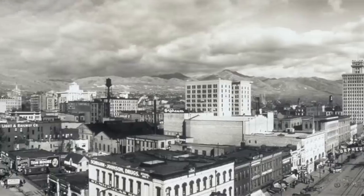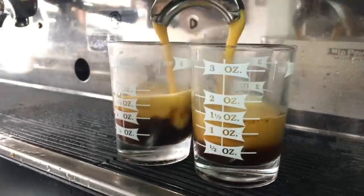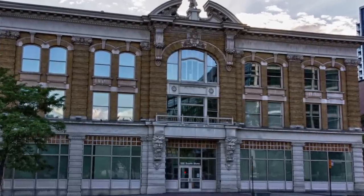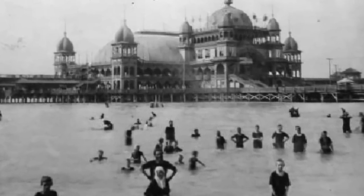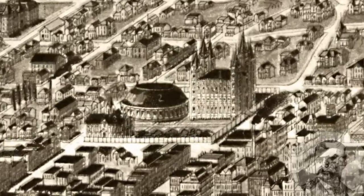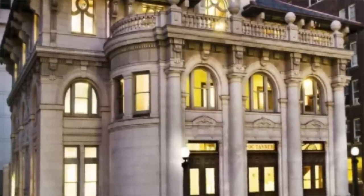Here's a little trip that I took to Salt Lake City, originally with the purpose to buy some flavored coffee syrups, and I took advantage of a little trip to explore some old buildings. Now, I used to live in Salt Lake City for about 10 years, and I know the city well, and as soon as I got into this subject, I quickly started remembering all the buildings I'd seen in Salt Lake.